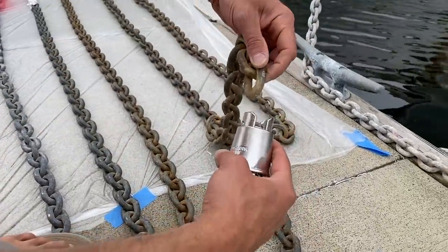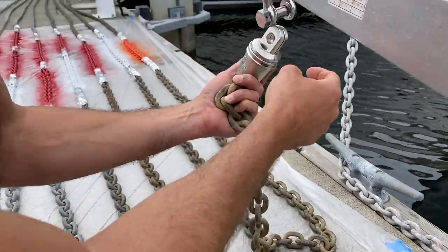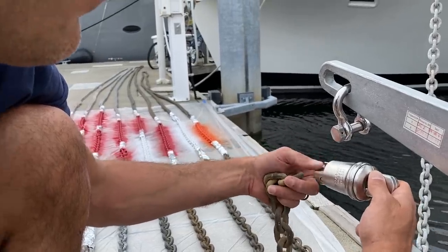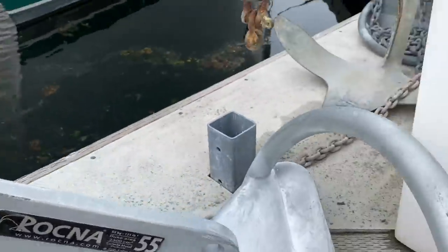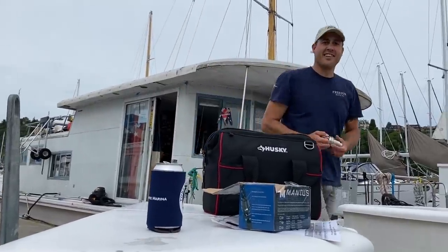This end's gonna connect to the chain. That pin will go through the chain link. And then this end is gonna connect to the shackle. And the chain will be a little out too, so it'll have a twist. It'll have 360 degrees of swivel. Yep. So do we need a new anchor, or should we just have bought a new swivel? Upgrade the anchor too.